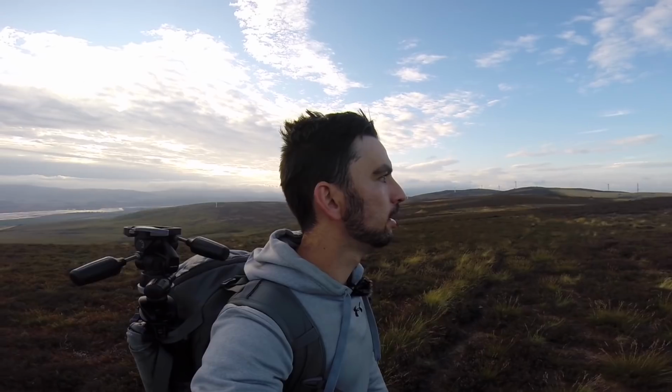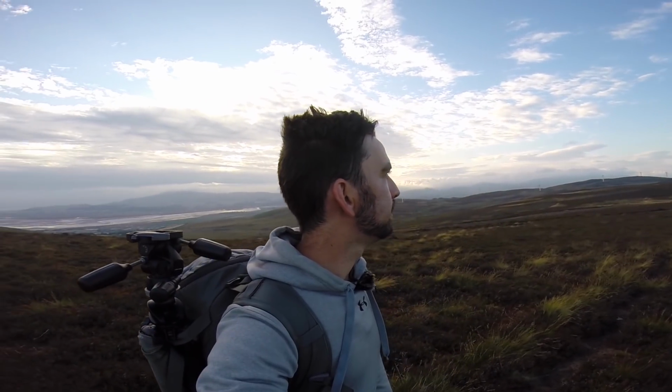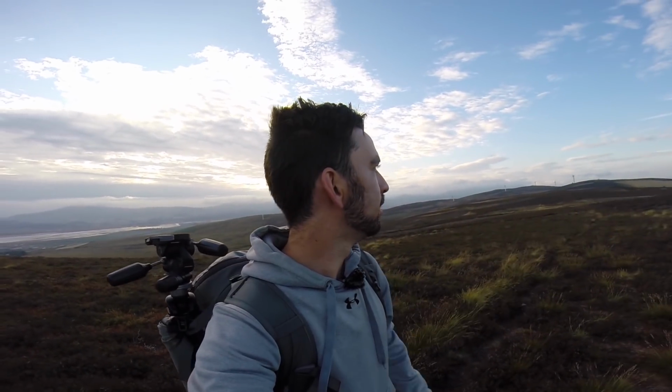Like that view before, looking back down the stone wall, I don't think it'll make a good picture today, but it'll be a good place to come back to. I don't know what to do. I reckon there's a view of Ulverston that way, which is close to where I live, so I would like to get a picture of that.